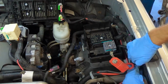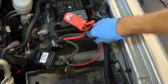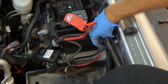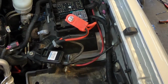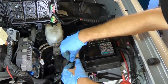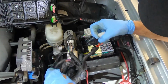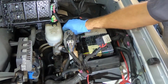Okay, that's the chassis ground. I don't want to forget that one. Let's do that next. That's a coping mechanism. All right, wiring harnesses. Goes there. Let's see. That's my brake level sending switch. That one goes on the master.